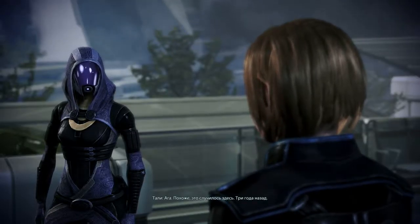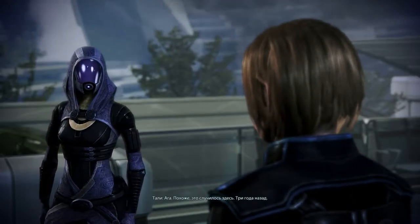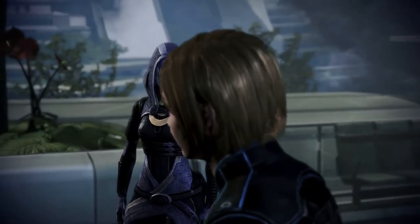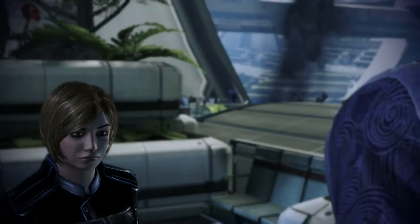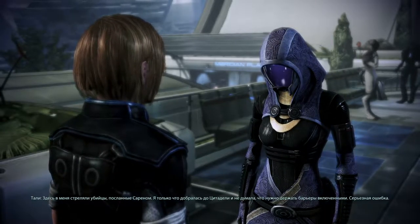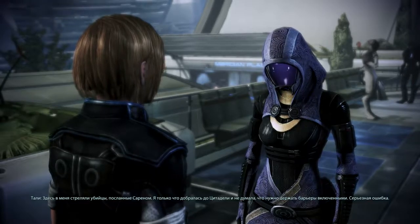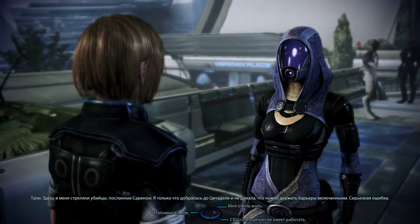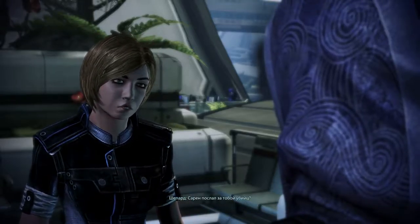Huh. I think it was right here. Three years ago to the day. What? This was where Saren's assassins fired at me. I'd just gotten to the Citadel. I didn't think I needed my barriers up. My mistake. Saren had assassins after you?